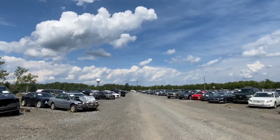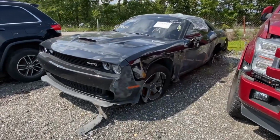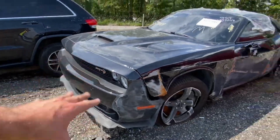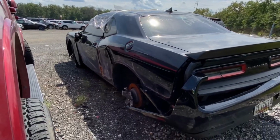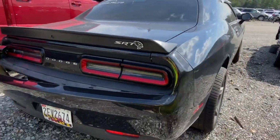We are not 100 yards down from that last Hellcat in 392, and we run into this guy. This one is hit in almost the same exact way. Wow. The front end on this one, a little better. Even the rear end, a little better. It's not hit quite as hard. But two black Hellcats wiped down the driver's side within 100 yards of each other, kind of funny. Well, not for whoever owned it, but you know what I'm saying.